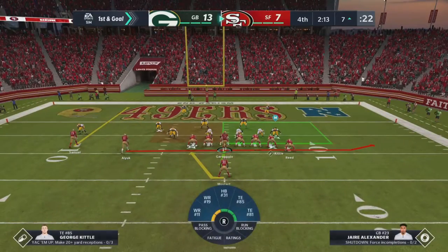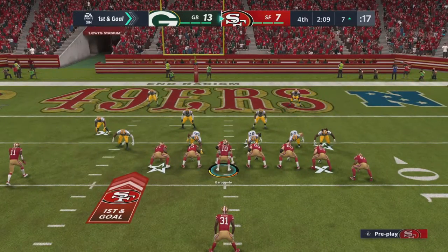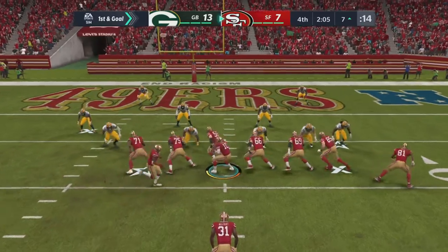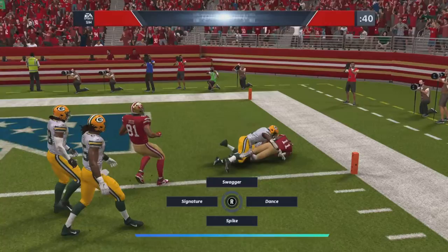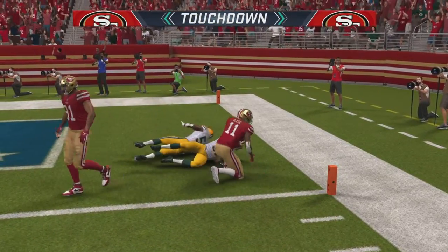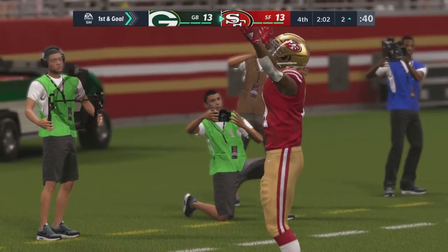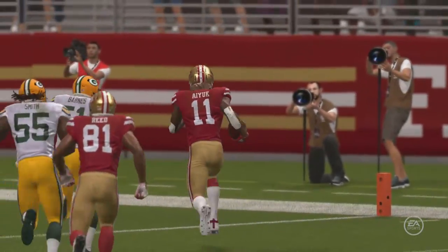Now a chance to make that big play really hurt. It's first and goal just outside the 5. Now here comes Ayuk on the jet sweep. And across the chalk into the end zone. It's a 49er touchdown. Taking it in from 7 yards away. And the Niners are a point away from leading this game.